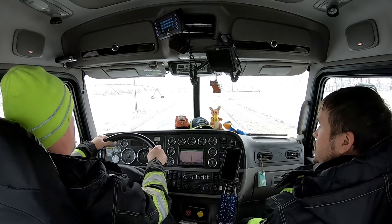It levels out and it's not slick right there. Actually it's starting to melt a little bit right where we're at. I don't know if that's because of the salt truck that came through earlier. Probably is. Either way, I'm glad. Like I said, I'm gonna run a line down to the trailer and help to start bringing it backwards.